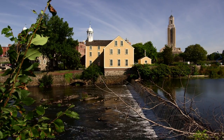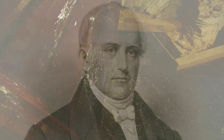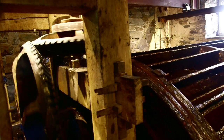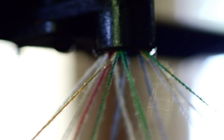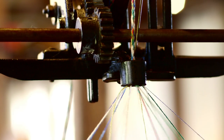Come to Slater Mill to see where modern industrial America began. In 1790, Samuel Slater, collaborating with local mechanics, built machines that used water power to spin cotton into thread. A key to Slater's success was running a multi-step production process off a single power source. It was America's first successful water-powered cotton mill.